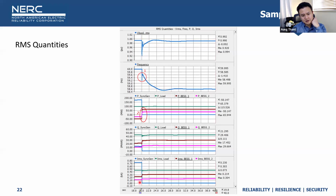You can see the current is not oscillating or anything like that. So that's what we mean by well controlled. Any oscillations are damped out. You can see there's a little bit of overshoot and undershoot in the Q. Again, it's just about one cycle of the oscillation and it's damped out fairly quickly. So these are examples of what we mean by well controlled and in a reasonable manner.